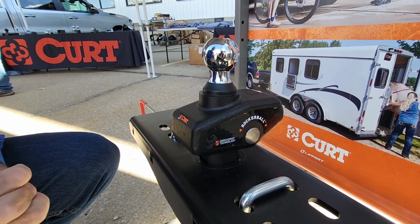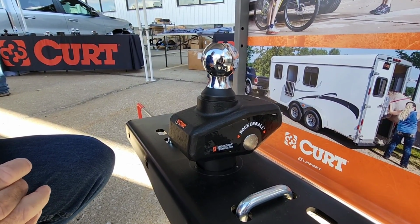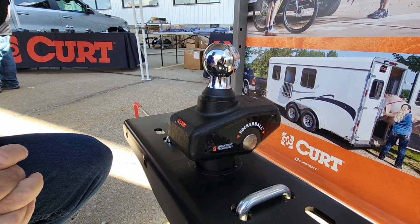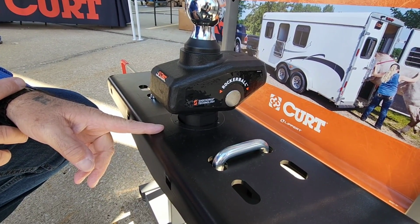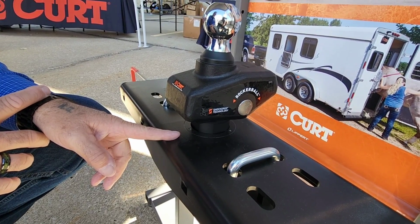What's really unique about this particular model is this will fit 3 different style hitches, one of them being our double lock EZR, our previous model, which is our double lock, and then we also fit our competitor's product, BMW.